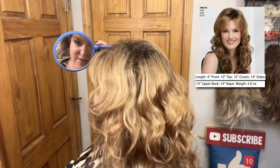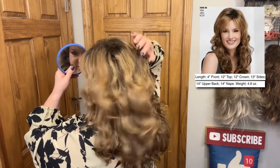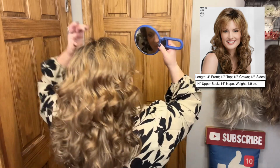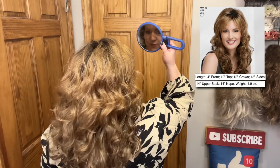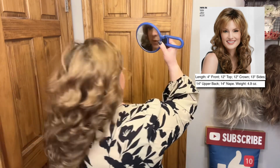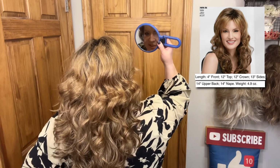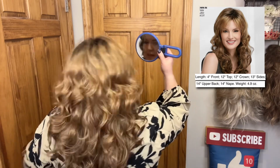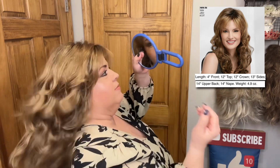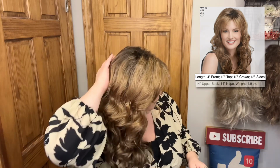Oh, look at those curls. Wow. Oh my goodness, it's beautiful. Really, really nice movement. Look at this length. I love that. So pretty.